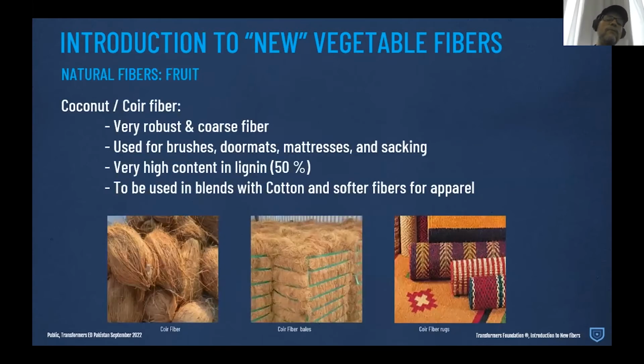As a representative of fruit, I'm going totally to the other side. Okay, we go to a very rough, stiff, coarse fiber. We have coir fiber, which is the coconut, the hair that is around the fruit. This is normally used for brushes and doormats and mattresses, sacking, because it is a very strong fiber. Okay, it is because the lignin in that fiber is 50%. Remember, I mentioned the importance of lignin on the performance of the fiber, on the rigidness of the fiber. Okay, coir fiber is one example.